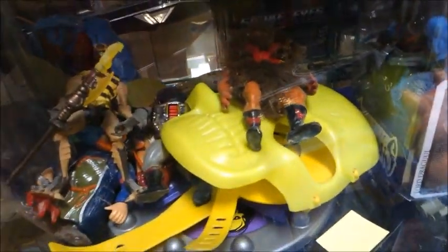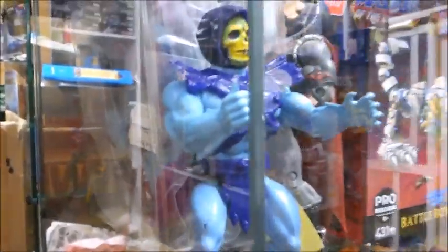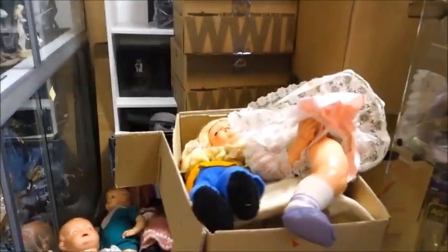Grizzlor could be vintage. I think some of them are definitely vintage in here. I can just never really tell. I think the Skeletor is vintage. Oh my god, creepy, super big dolls.